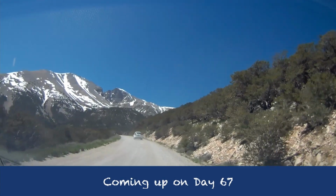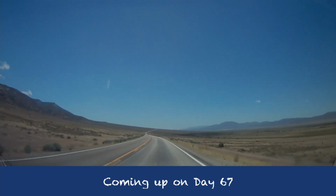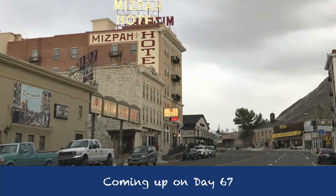Tomorrow we do explore more of the forested slopes of Great Basin National Park, and then take off down the loneliest road in America, through Nevada's starkly spectacular scenery. Our supposedly haunted hotel is in a real old silver mining town called Tonopah.